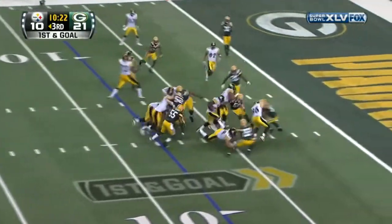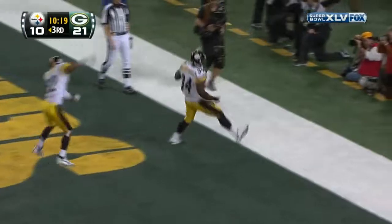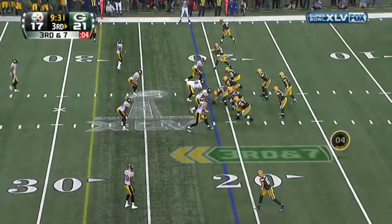Next play, Rashard Mendenhall between the tackles. Touchdown. It's 21-17. 14 unanswered Steeler points, and Old Mo is wearing black and gold.